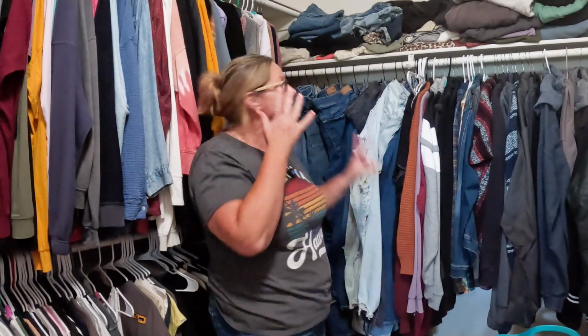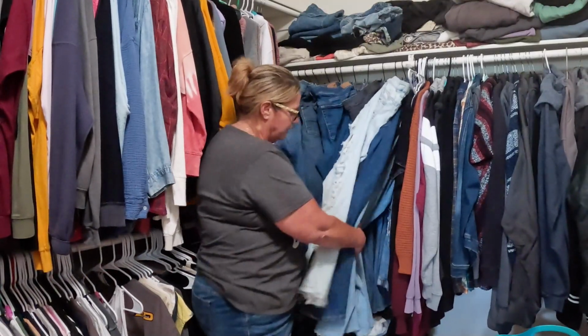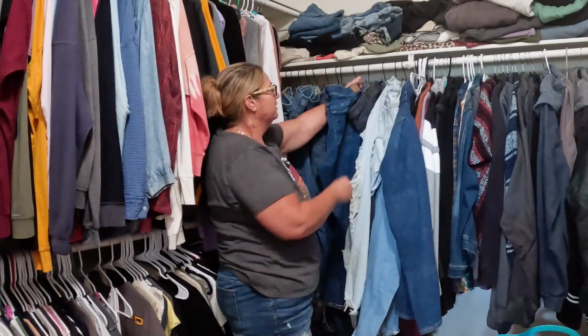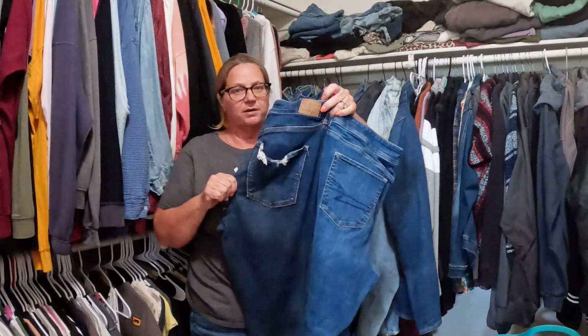We're on part 2 of cleaning out our closet. We did pretty good with the shorts, and now I have the jeans. So these are all my jeans, and don't let it fool you. They're double stacked in here. I have these little hooks, and I have like 2 pairs on the hooks.